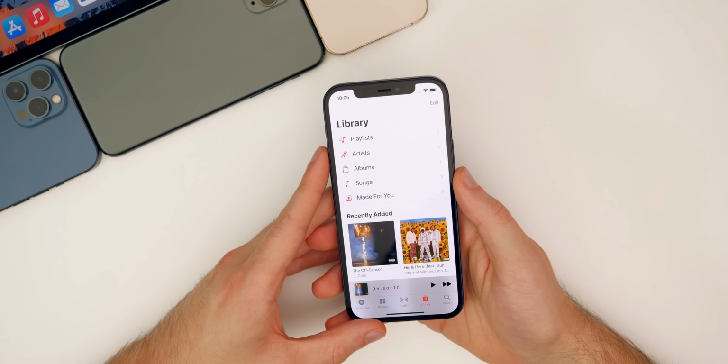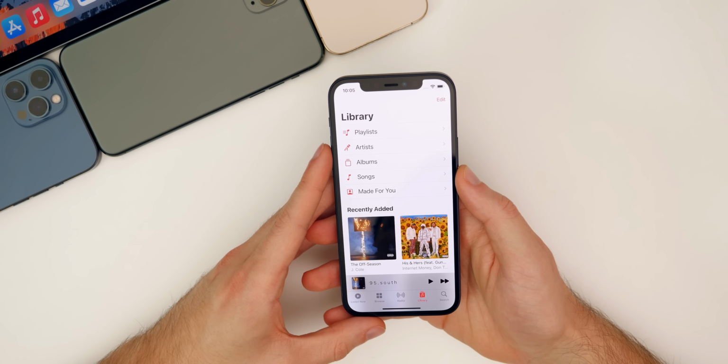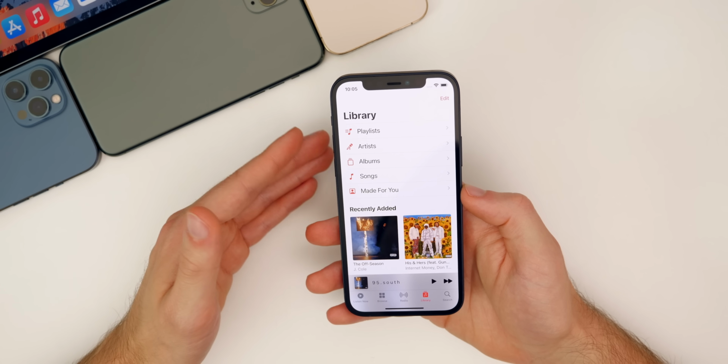Now we know that it's coming, but we don't really have any additional details, of course, because it's not official yet. But we have heard rumors that it's going to be $9.99 per month, just like the standard Apple Music plan, which would be a pretty good deal if you're into lossless audio and high fidelity audio.